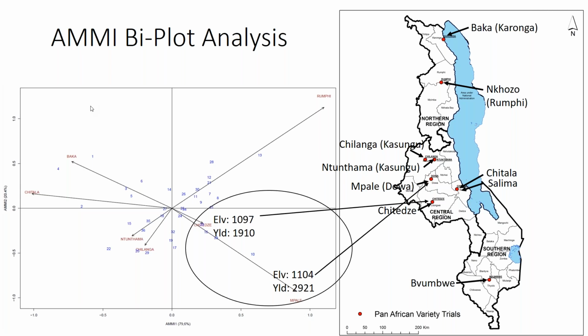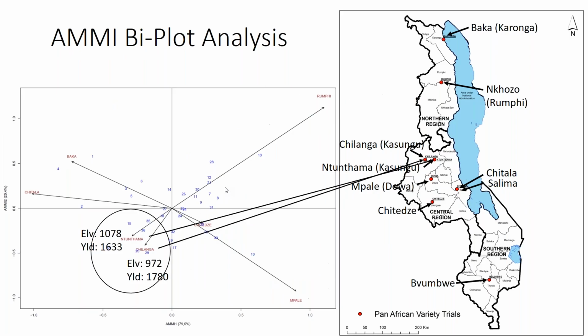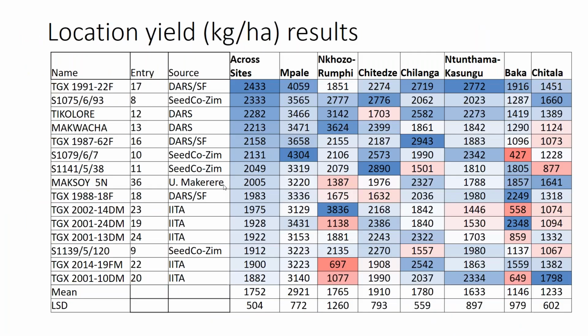One question for Florence and Godfrey: the line or variety that yielded the best, was it the IITA line? What's the plan for that? Are you planning to release it? This TGX 1991-22F, is that being released?